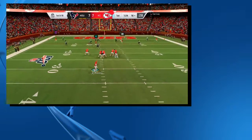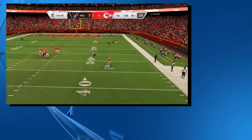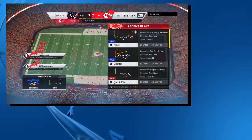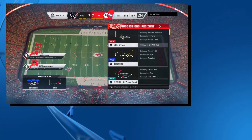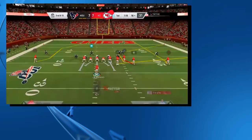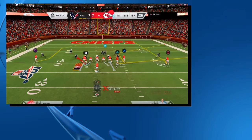Throwing on first down is Mahomes. Flushed out right. And he just throws this one away. Smart decision here this close to the end zone, and it brings up second down. Yeah, that one sailed on him. You've got to make sure you give your receiver a chance to come down inbounds because they are very gifted. They'll make the circus catches, but if they make them out of bounds, that does you no good.